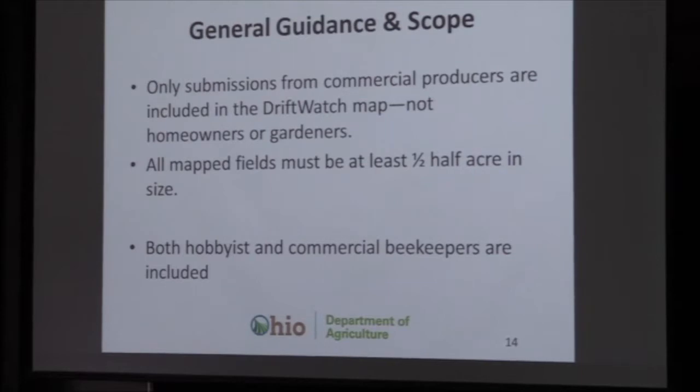Both hobbyist and commercial beekeepers are okay. You don't have to be a commercial beekeeper, but if you're growing a specialty crop, then it needs to be a commercial operation. And that was a guideline that they set up just so that it stays useful. Again, it's not a do not spray list, so we don't need every house in Columbus mapped on the system. That doesn't make it useful for people. These are for high value locations, the exception being for bees, which are very susceptible to a lot of the pesticides out there. So they don't have to be commercial.